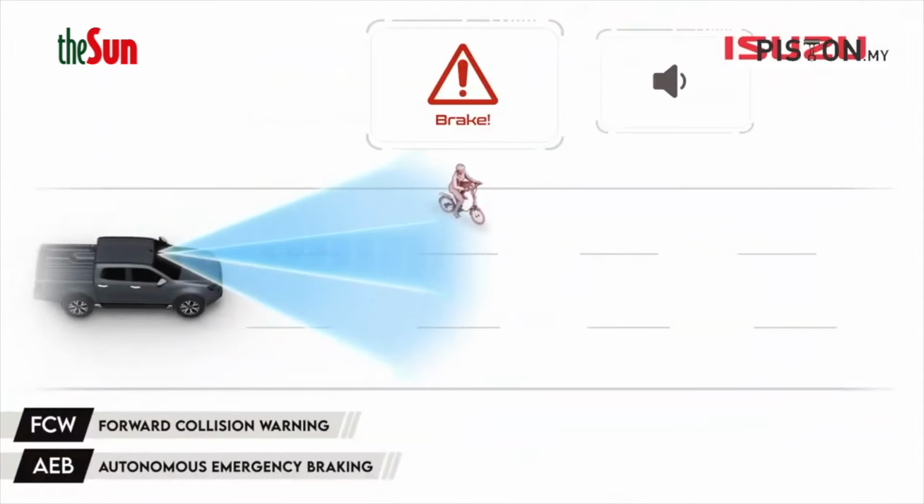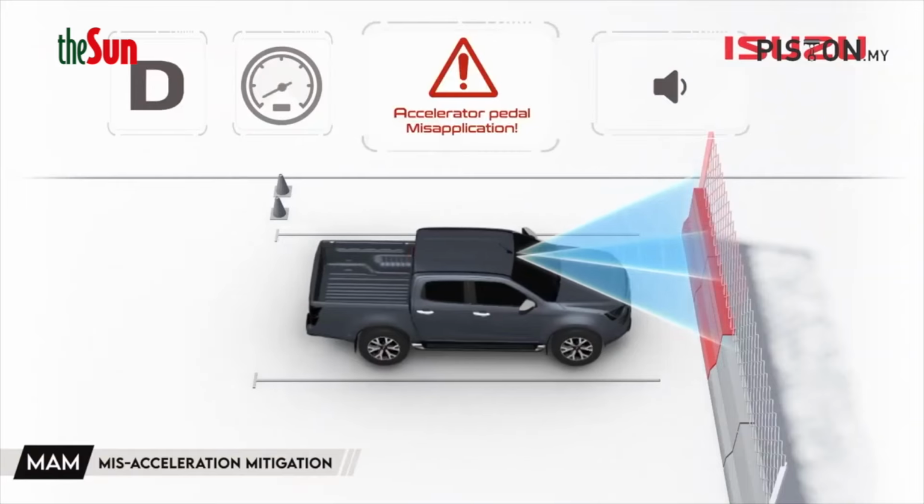So, ADAS. Under ADAS, which is Advanced Driver Assistance Systems, you get your forward collision warning, which warns you if something appears in front of you. And if you are distracted or just cannot respond to warnings, it's got autonomous emergency braking, which means the car can brake by itself. Then you got your turn assist, and then your automatic pedal misapplication mitigation system.